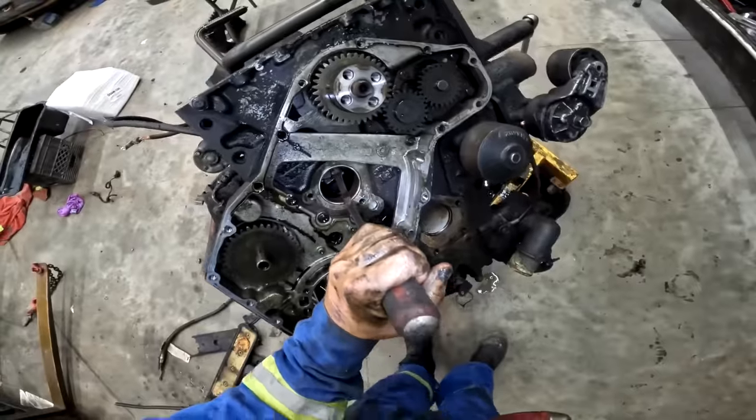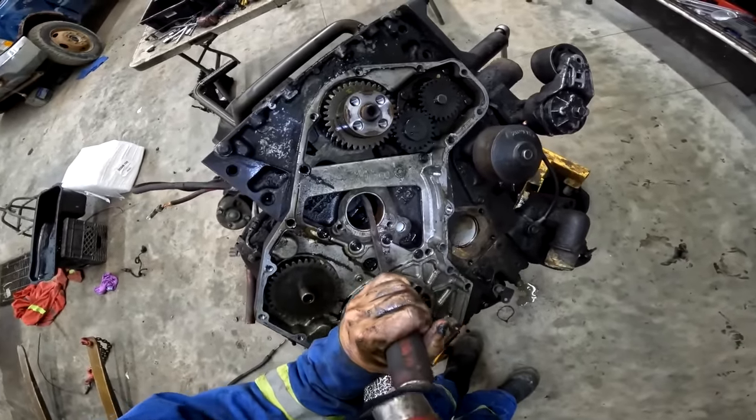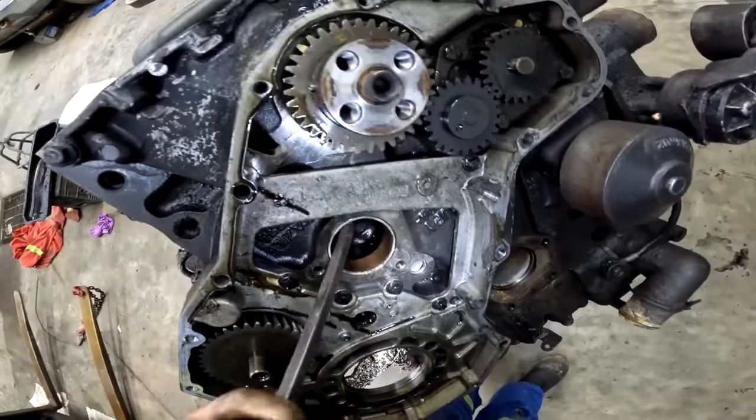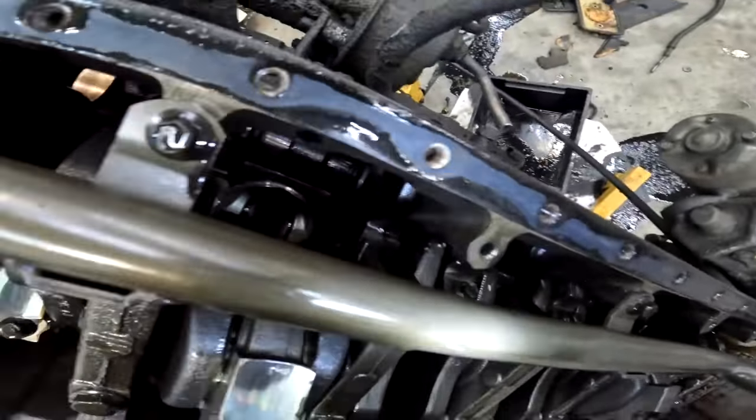I don't know how we're gonna be able to get, oh, there's a bunch of the cam that wants to come apart. There's a lot of bad things going on in here. There's a lot of metal. Man, that thing is jammed in there, like all of it.